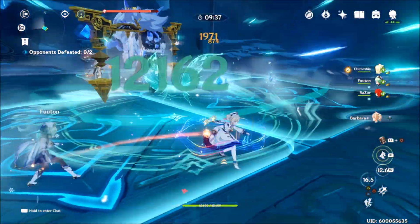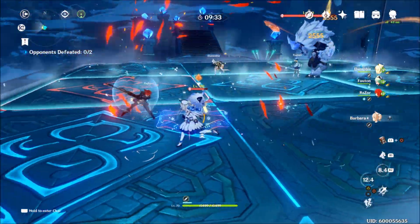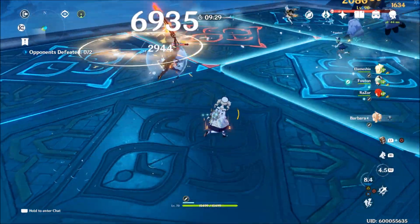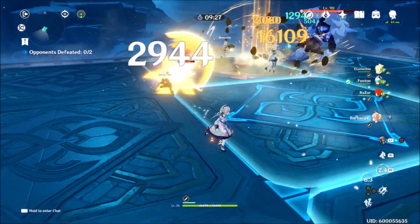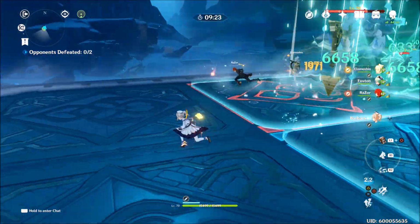My name is Ventus. Alright guys, so in this video I'm going to talk about Barbara and give you updated builds for her, since now we have the Hydro damage artifact set, Heart of Death. If you don't know how to get this artifact set, all you have to do is travel to the top of the Dragon Spine area and take on the domain called Vendagnir.